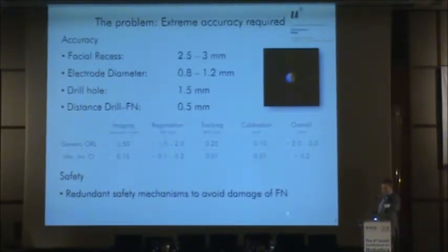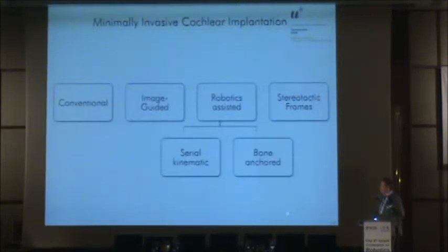Before we do this, I give you a little bit of an idea of what people have done in the domain of minimally invasive cochlear implantation. Of course, people say, if the surgeon is aware of it, he or she can try to be less invasive. It's impossible to drill just a small hole because you'll never be able to drill from the outside of the skull blindly into the space between the two nerves.